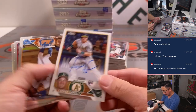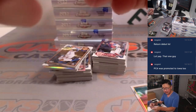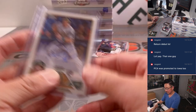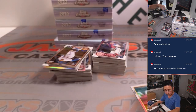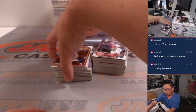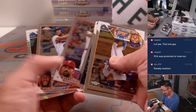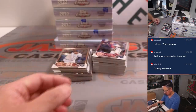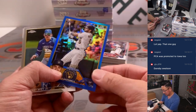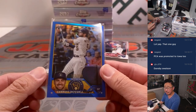All right, Otto's popping early here in this hobby case. Connor Capel. That will be for Steven C. and the A's. Yeah, Chilo, say more like Dansby Swatson. Dansby Bombson. Hitting bombs. Here's Garrett Mitchell to 150. For the Brew Crew, that's going to be for Brian K.